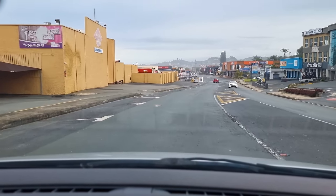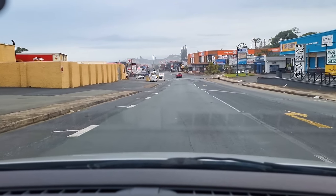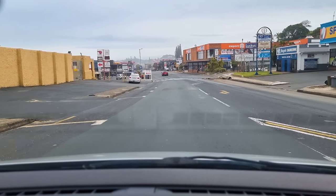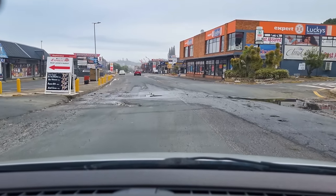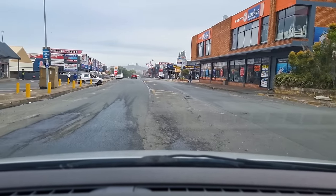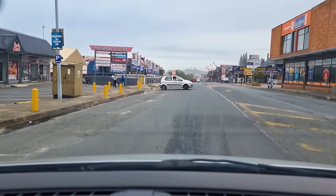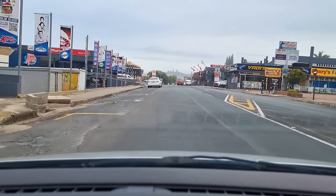It is even like Albany. Oh, is that a bakery? Yeah, that's a factory there where they bake bread. See these potholes, giant potholes here. There's a butcher to the left. Fresh meat. Okay.